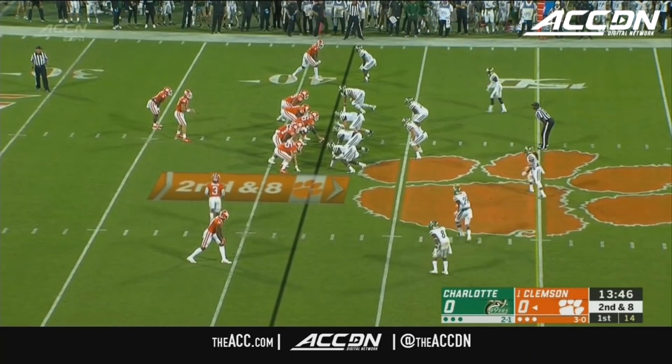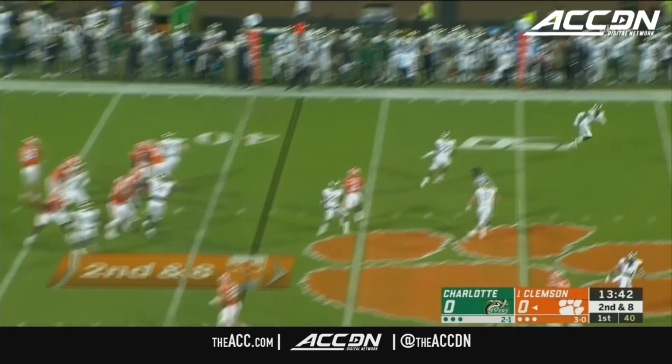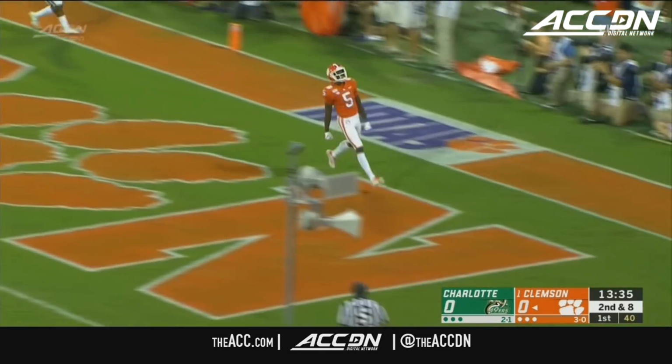Brings up 2nd down for the Tigers. Lawrence coming off a big passing game against Syracuse. Going to go long right away. Has an open receiver. That's Higgins. He is into the end zone. Touchdown. 58 yards.